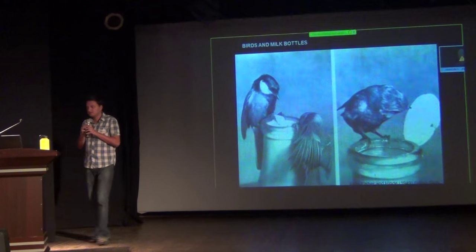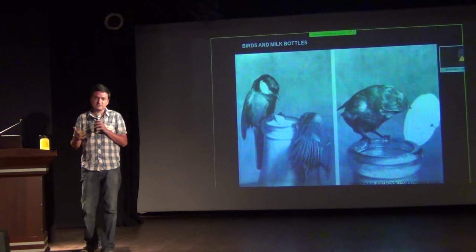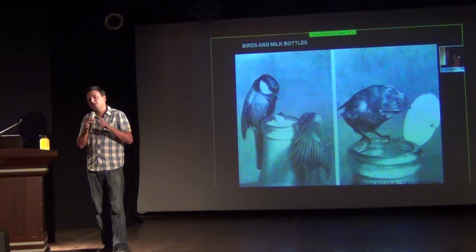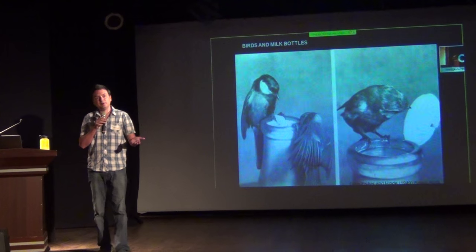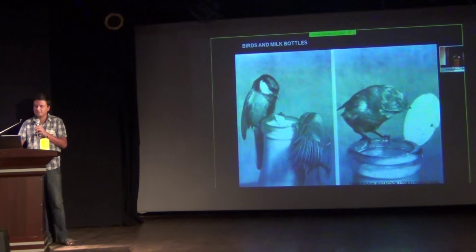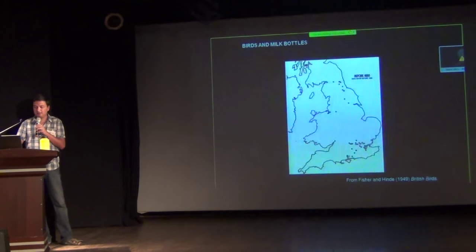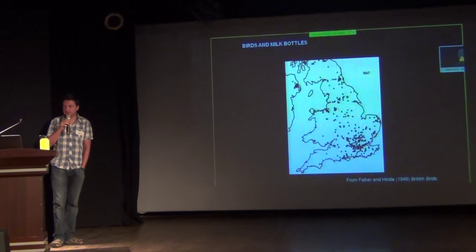And so they started a project. They advertised and got 400 responses from members of the British public about where people had seen these great tits and blue tits open milk bottles, what year they first saw this, and whether they were in a position to have observed it if it had happened in earlier years. And from that, in a paper published in 1949, they were able to make a map of the spread of this habit of opening milk bottles. And this is my animation of this map. I apologize, it's a bit crude because I just scanned these maps and put them together.